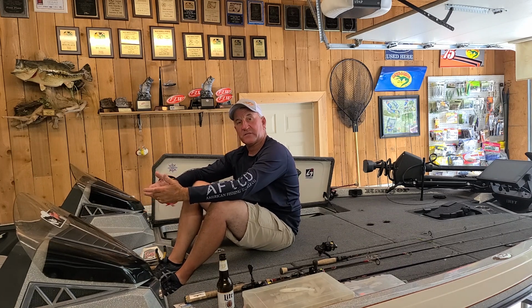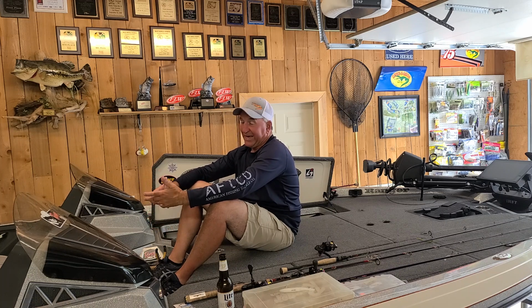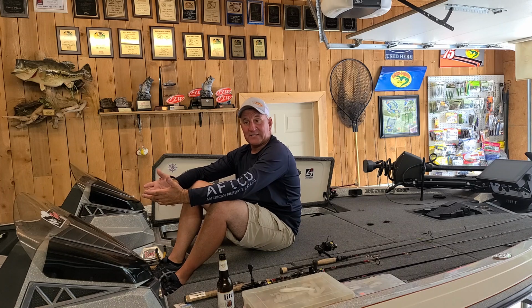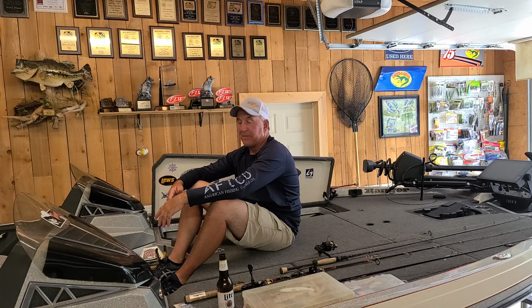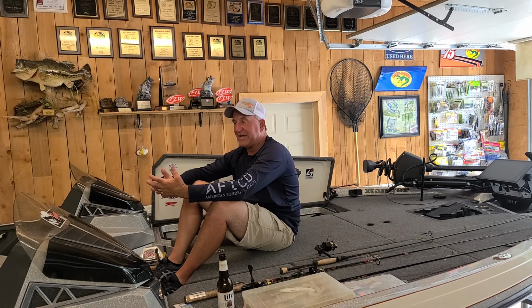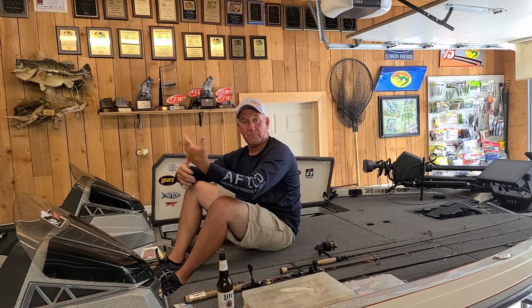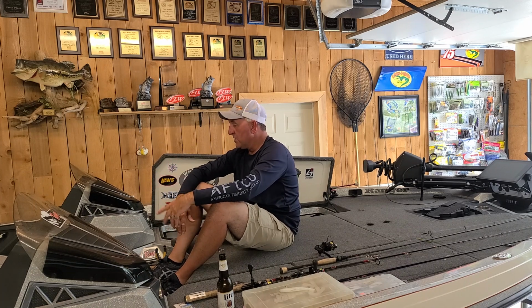The water temp is heating up. Today I had about 86 out there. And next week it's supposed to be up in the 90s, upper 90s, so it's probably going to creep up a little bit more. A lot of times once that water really heats up, fish will start moving. We'll talk about that.